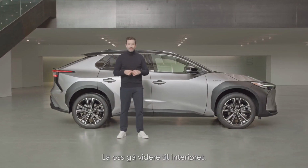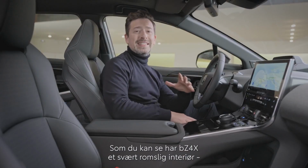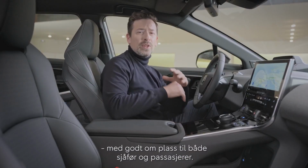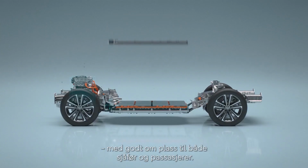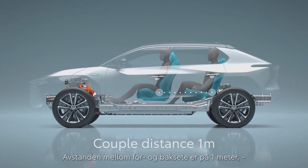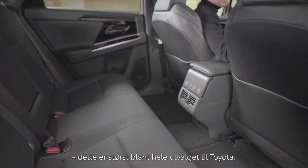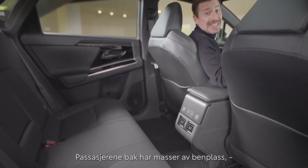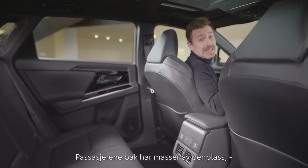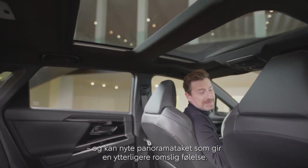Let's move on to the interior. As you can see, the bZ4X has a very spacious interior with lots of room for driver and passengers. The so-called couple distance, the distance between the front and the rear passengers, is at 1 meter, the largest in the whole Toyota lineup. Rear passengers that have lots and lots of leg space can enjoy the panoramic roof that makes it feel even more spacious.